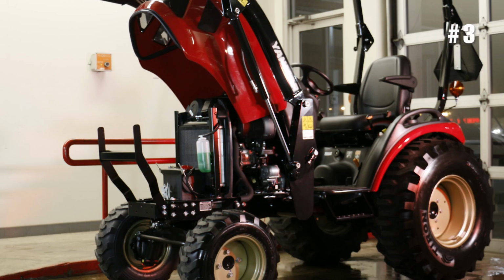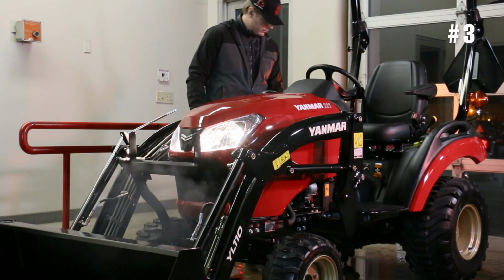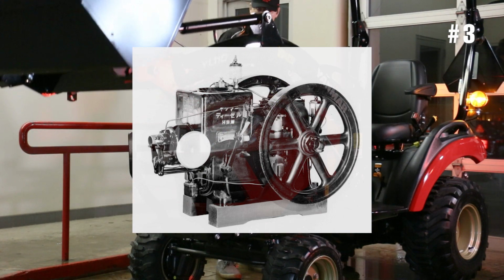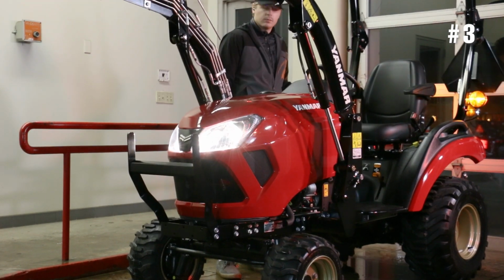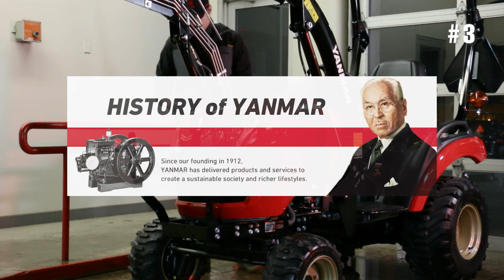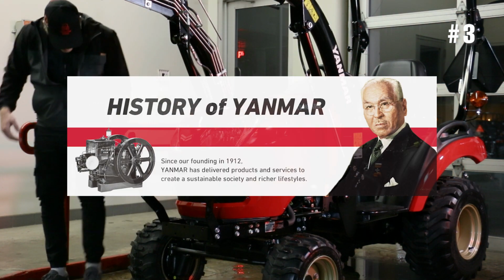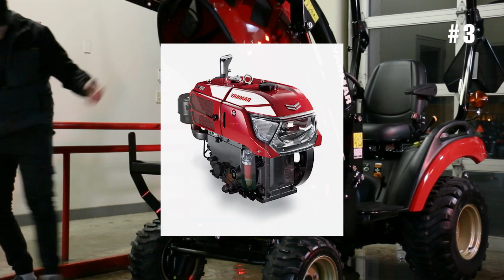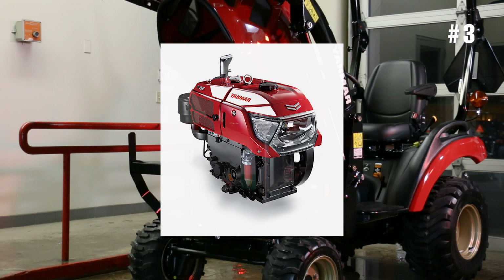Moving swiftly on to number 3, Yanmar compact diesel engines have been around since the beginning because literally they invented the first small diesel engine for manufacturing. The compact diesel engine had been invented before, but Yanmar was the first to bring the concept to market. That was about 100 years ago. Then, in 1993, Yanmar invented the first ever commercially viable small horizontal water-cooled diesel engine with a cold start system.